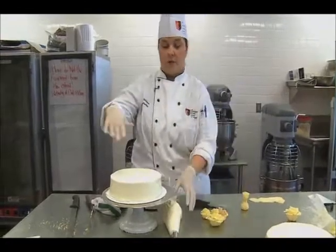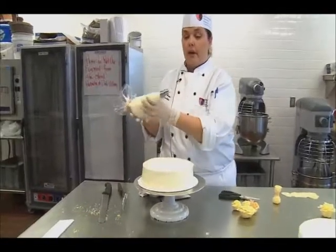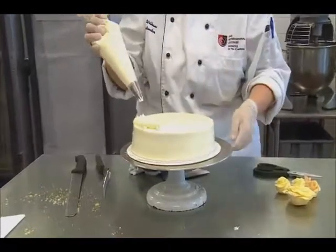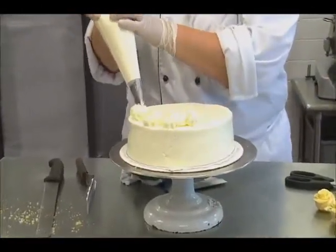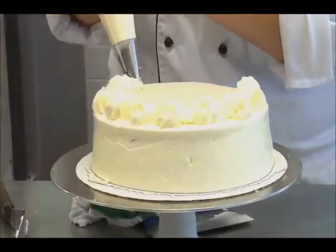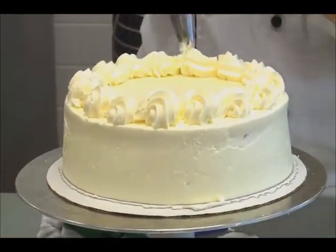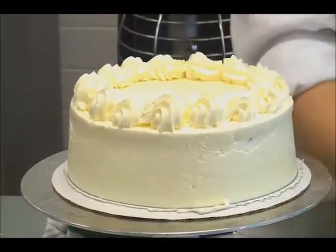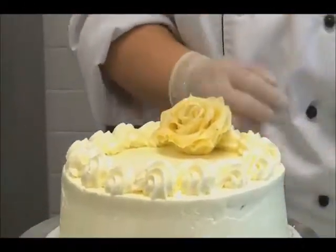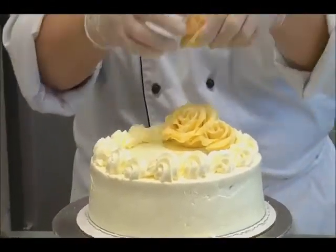But what I want to do first is just put a quick border around my cake. So I have a star tip on my bag. I'm going to put a nice little shell border around the top. And then all the flowers that I made, these I dusted in gold. You can set them on the cake randomly how you like. These have pink dust on them.